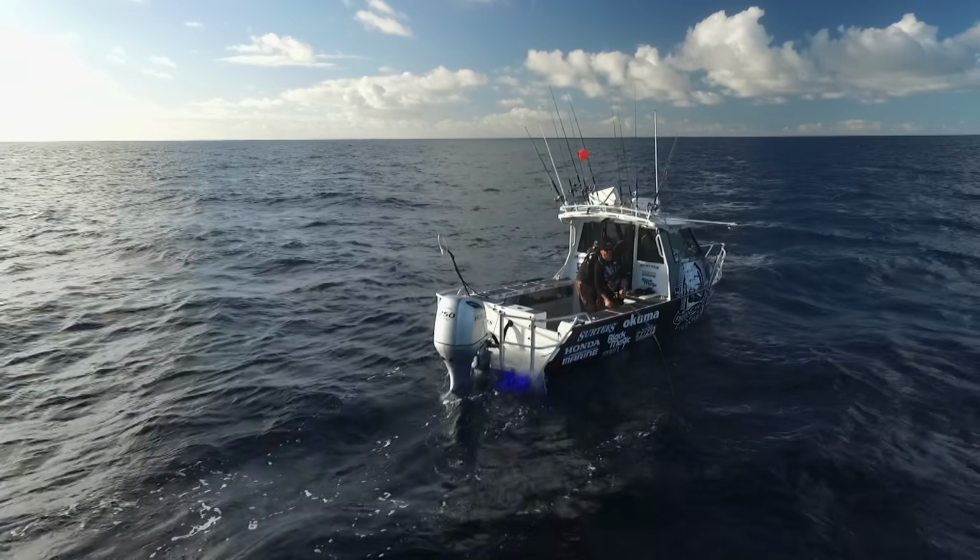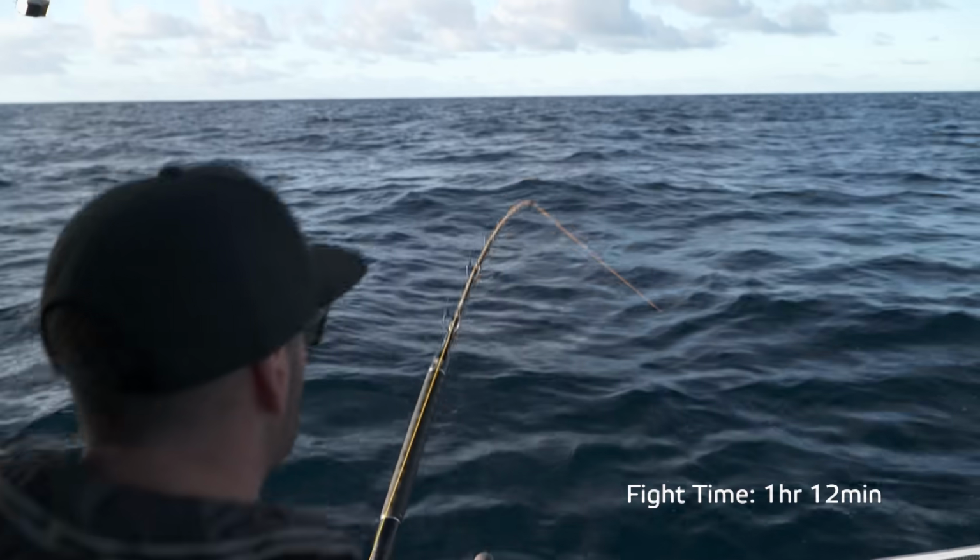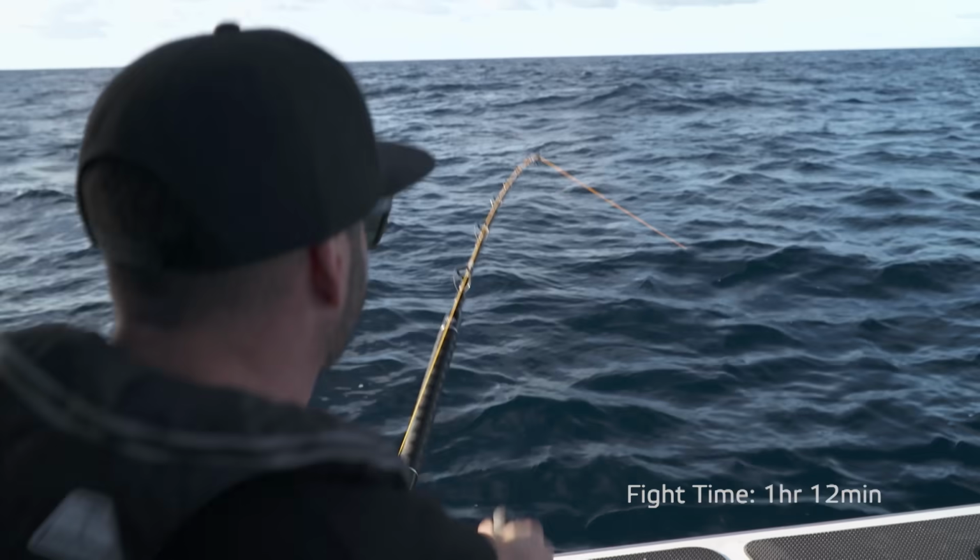Making French toast. French toast was the dinner bell, mate. It was, wasn't it? He's definitely thrashing around a bit more now, hoping it's not a shark's tail beats.